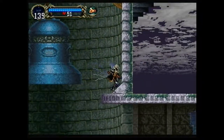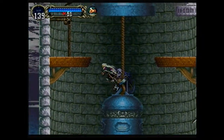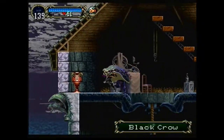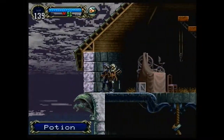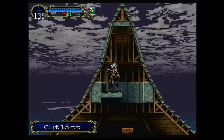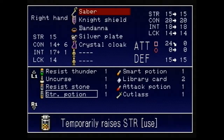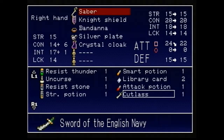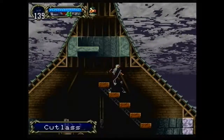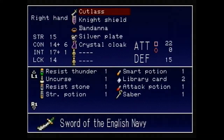So here we are, having done the first part of the chapel. We made our way up a whole lot of stairs, and I think defeated a pretty unimpressive boss, a hippogriff. Hopefully not Buckbeak. Should be fine. Found ourselves a new sword, a cutlass, the sword of the English Navy, but it's unfortunately a few points worse than the one we had.